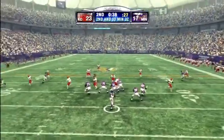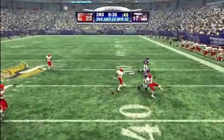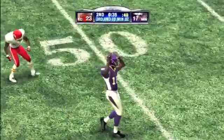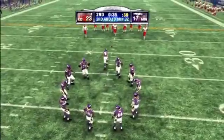Back to throw. Surveys the field, and the defense has a heavy rush. Surtain knocks it down. Rice was the intended receiver, and he can't bring it in. From their own 32-yard line.